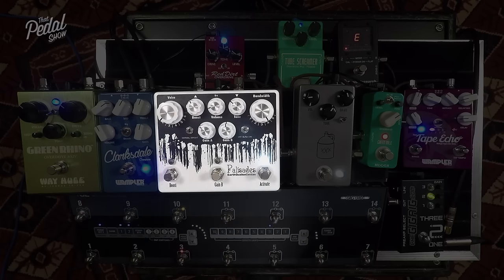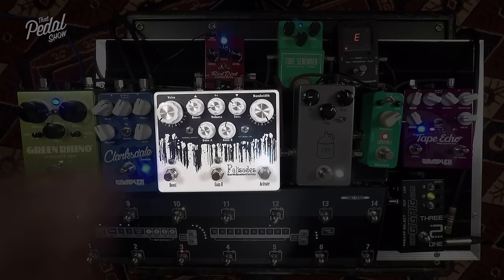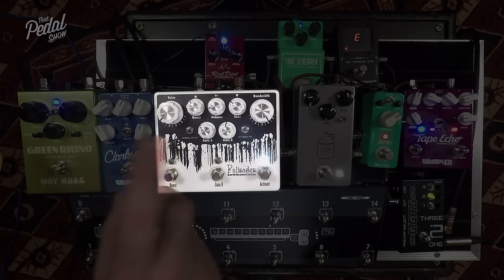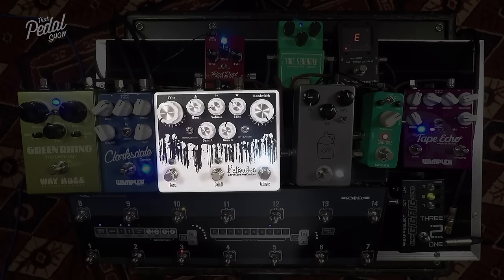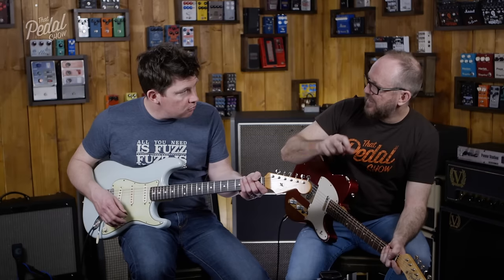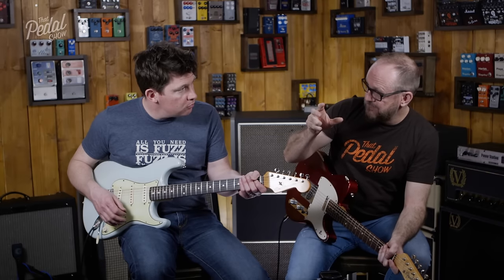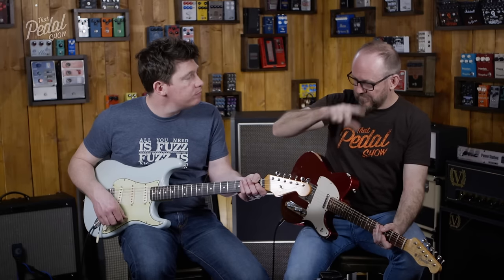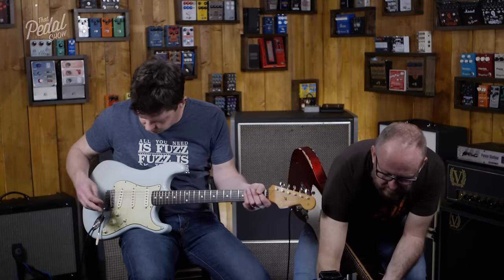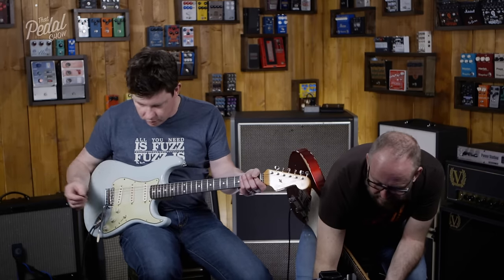Right. Lots of knobs, lots of dials, lots of switches. But it's quite simple. We have a voice control here. So if you play, these are different gain options, voicing. If you think of all the different styles of tube screamer, and how the shape of them differs. Let's go to the neck pickup, volume up to full here.